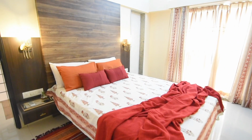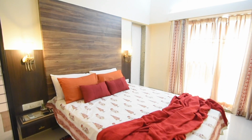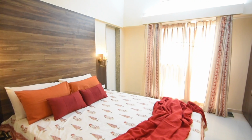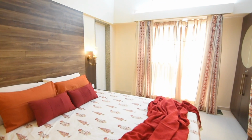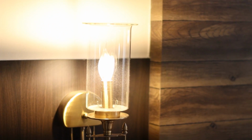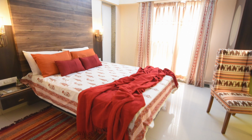The second thing I wanted to do was to place the bed in the right direction. So that's why you'll see that I haven't really made the headboard very lavish. But I love the texture of the headboard. It looks like a plank. And what I did was I built the headboard vertically up rather than horizontally, so it gives an illusion of a little height also.